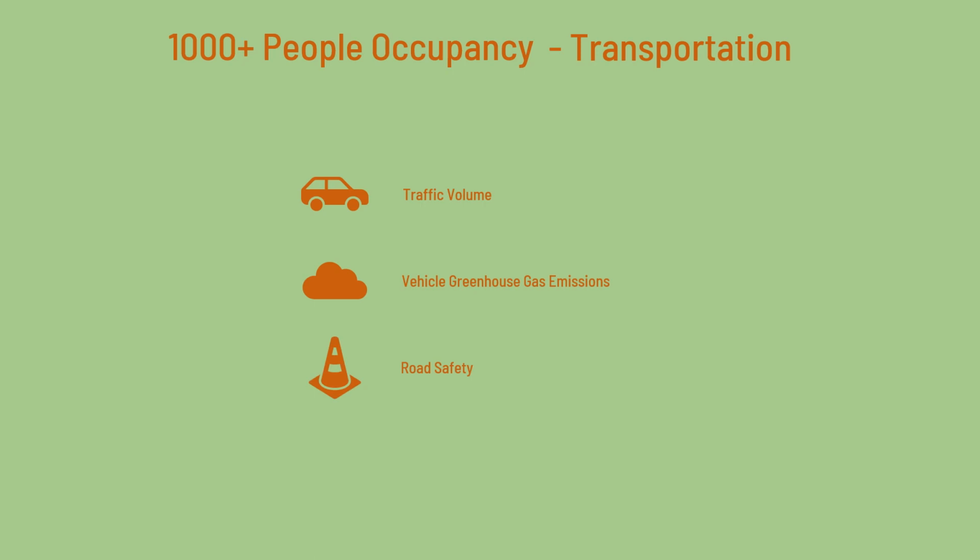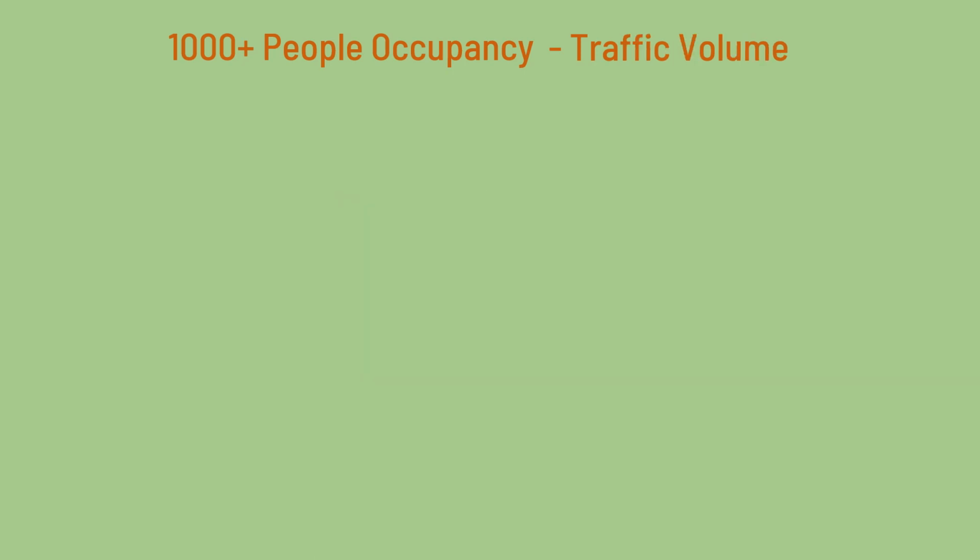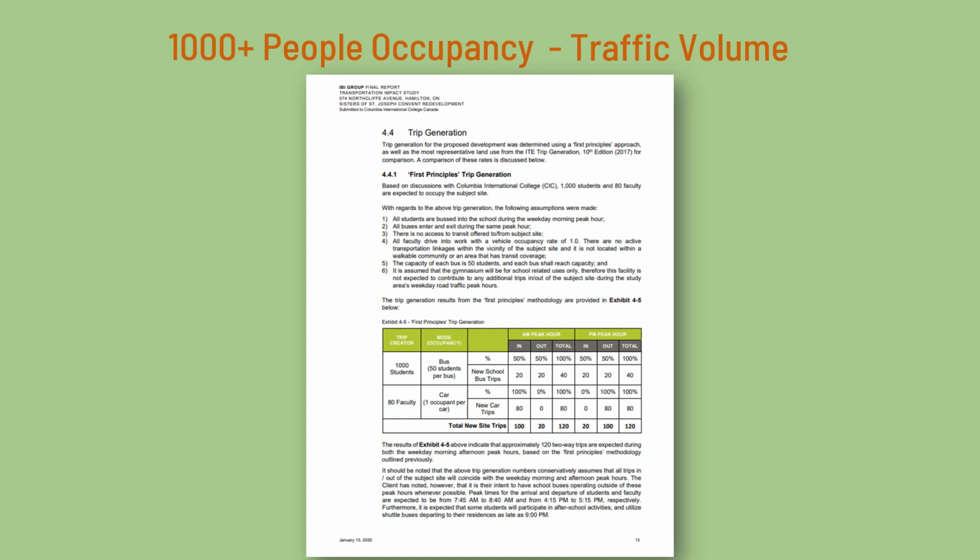Let's look at traffic volume. According to the Transportation Impact Study, to transport 1,000 students and 80 staff to and from the proposed school, it would take 20 two-way school bus trips and 80 one-way staff vehicle trips each morning and each afternoon for a combined total of 240 trips each school day.